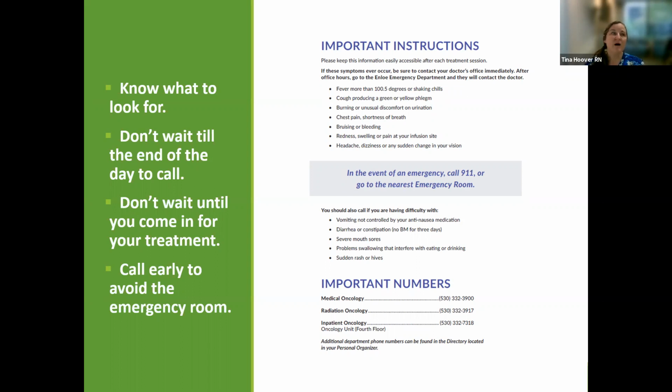Sometimes people will think, well, I have a treatment tomorrow, so I'll just talk to someone about my symptoms when I get there. Unfortunately, when you wait until the day of treatment, it doesn't give the team time to resolve your issues, and it can delay your treatment. It would be better to call earlier so that we can try to resolve any issues before your scheduled appointment time. These important instructions listed on this sheet are in the very front of your binder, and we encourage you to put them in a place where it will be easy for you to find them.